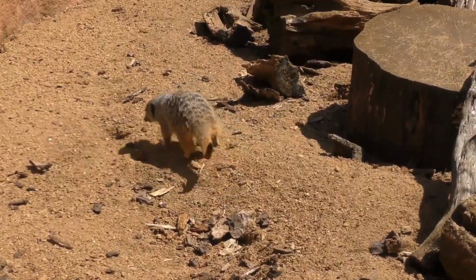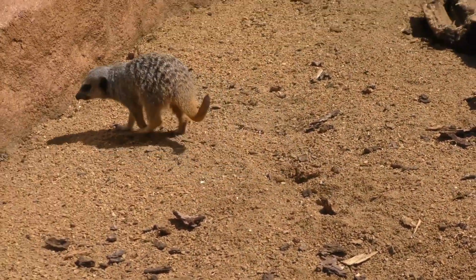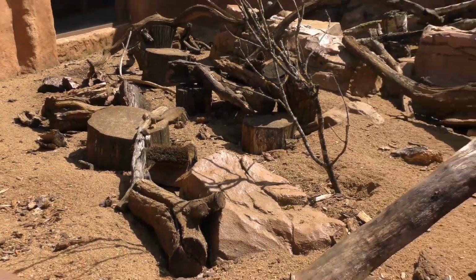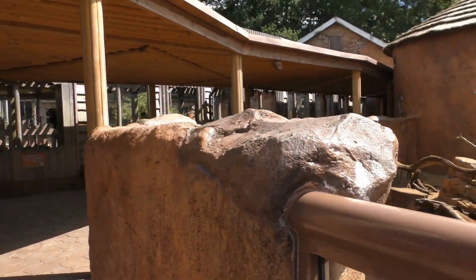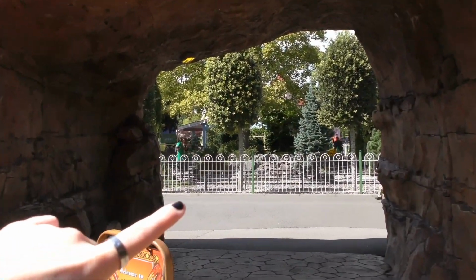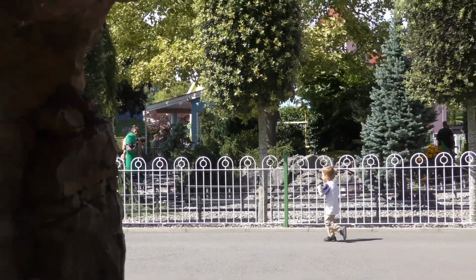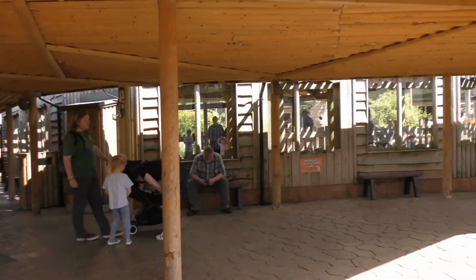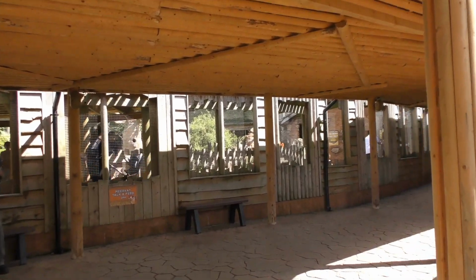Some meerkats over here at Paultons. They're just located next to Peppa Pig World, same as all this big zoo enclosure as George Pig's dinosaur ride thingamabobby is just there. We've got quite a few animals. I know they've got a few birds, they've got some meerkats. We'll see what else they've got.